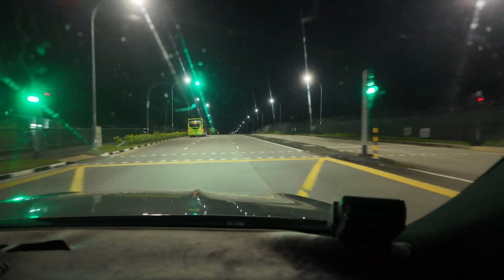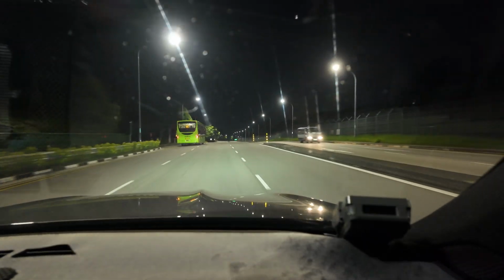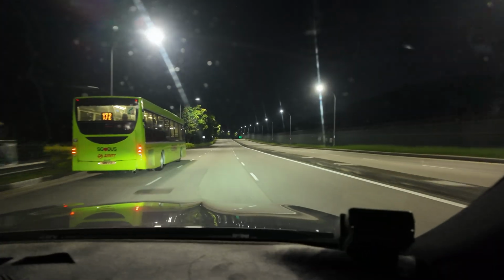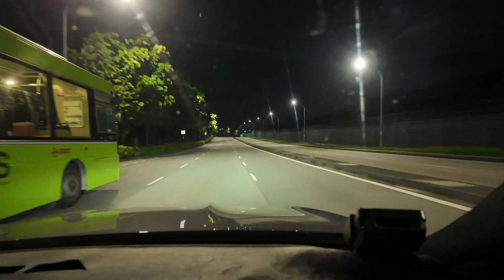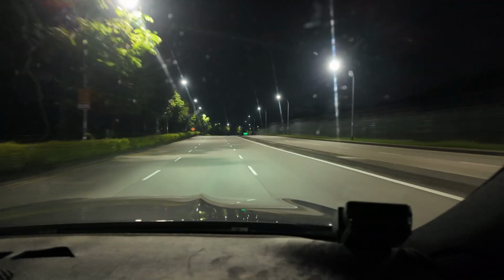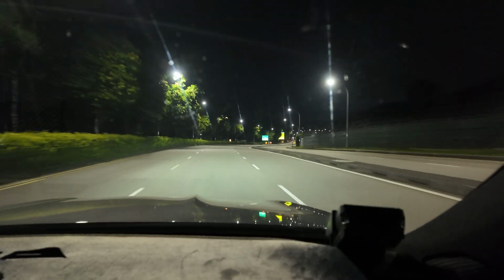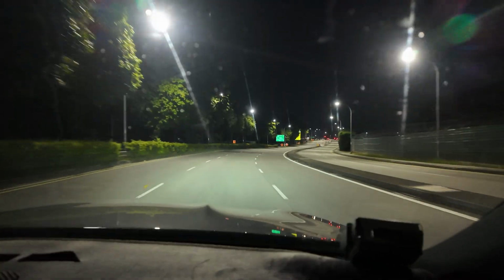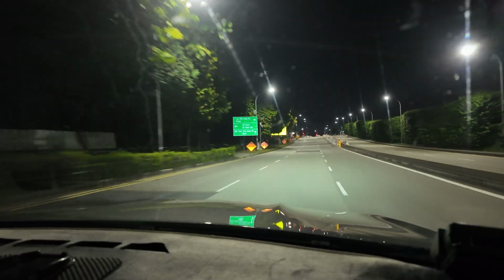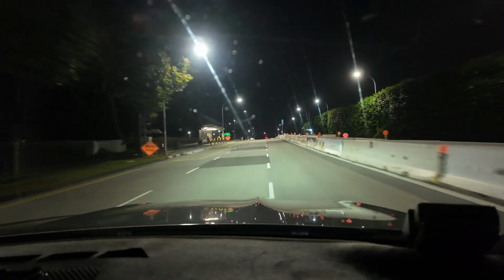And now we rise up the hill. Now these are the buses that run along this secluded road. Again, a very nice road, much better than what it used to be many years ago. But very few people travel because most people just travel along the main highway. And now we come to the junction with Lim Chu Kang Road.